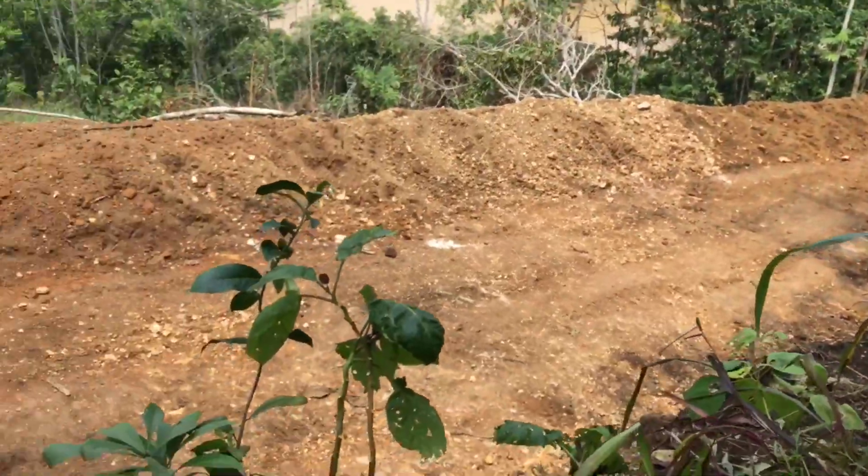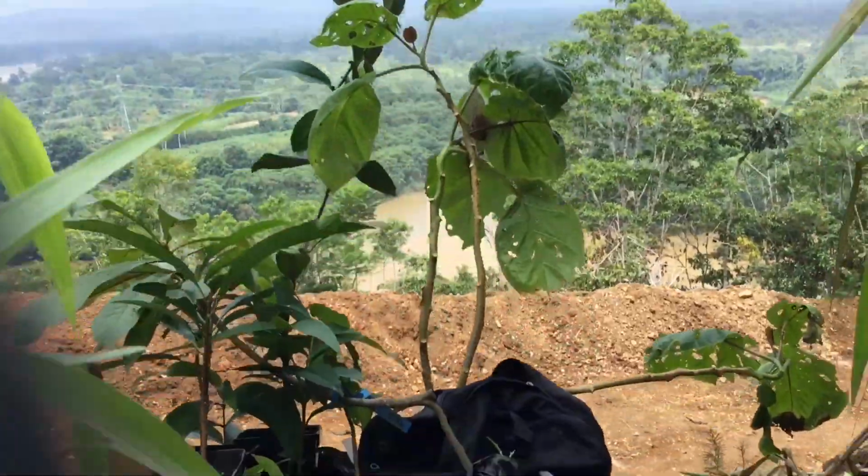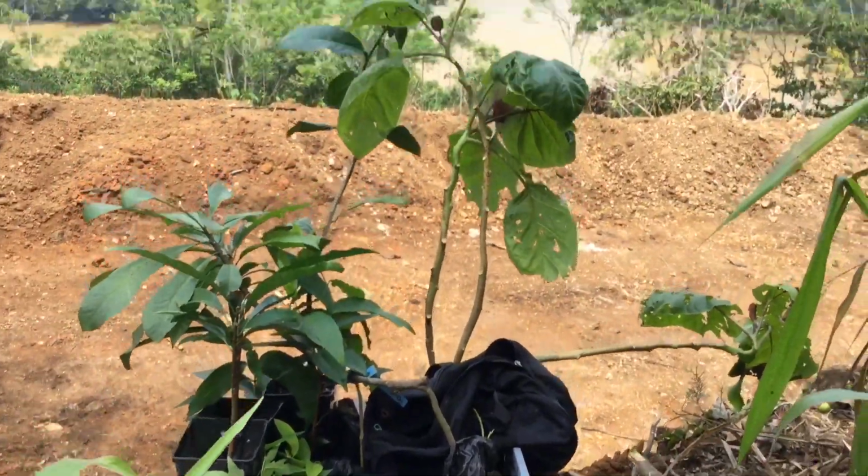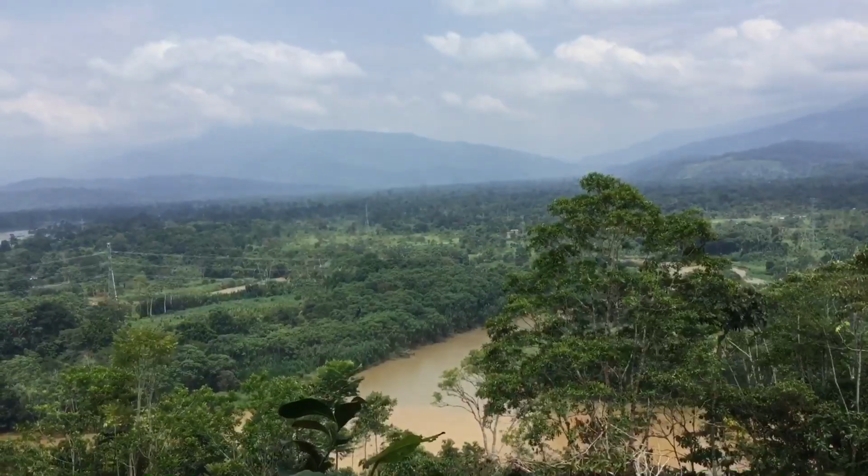There's the trail up to the house. Coming up the driveway now. The grafted plants, the valley.